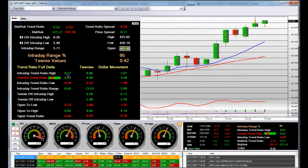0.57 is the high right here. So it was negative 0.28. What a move. At one time on the opening bell, naturally, it was minus $1.90. But look at that ratio recovery, all the way into positive territory and ripping.